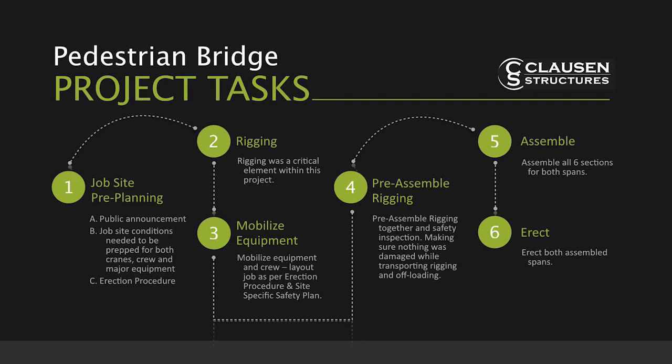So we went down, visited with Hein Construction, and looked at the job site, which was key. We had a bunch of power lines around there. There was a major artery road that went into Peoria, so we had to monitor the traffic situation. We did some field measurements and put that into AutoCAD for engineering, and looked at our clearances and our overall lift radiuses to make sure everything was going to happen safely.